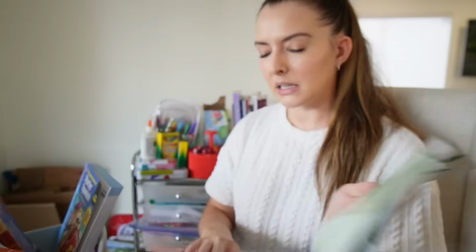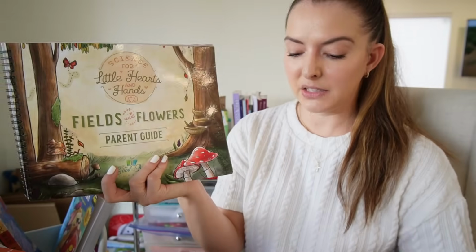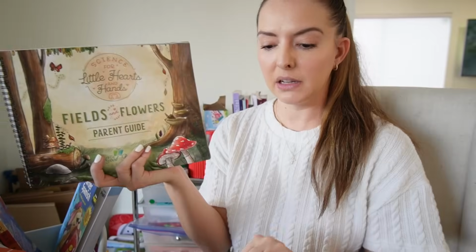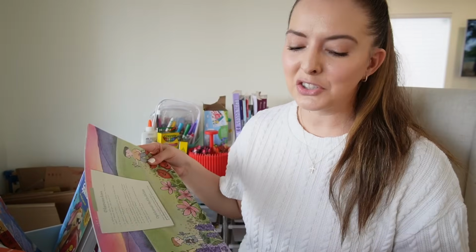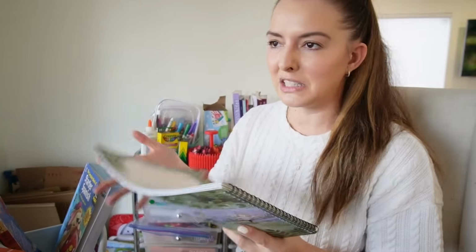I do have some science stuff for them from The Good and the Beautiful. Last year we had this Fields and Flowers, like Little Hearts and Hands curriculum that is their science curriculum for this age group. It's very easy to use, and it covers the kinds of concepts that interest my children at this point, basically.